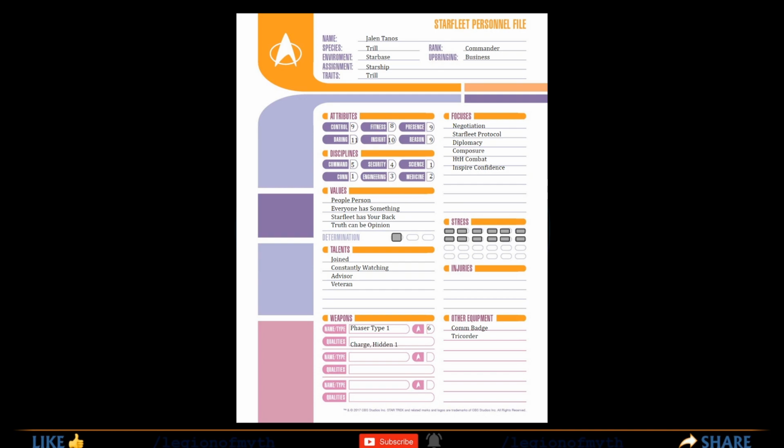There you go. Now, the stress. I'm going to show you the stress. Stress is a figured characteristic of fitness and security added together. Stress is your vitality. When you reach 0 stress, you become injured. Injured is a state where you can basically do nothing, and with another injury, you will die. If you take 5 damage or more from a single attack, you get an injury.